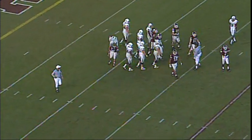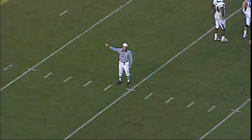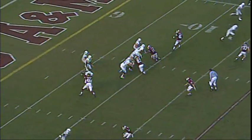Going to get caught for delay of game. That's exactly what happened. Aggie fans follow on the offense. It's a 5-yard penalty and still third down. The scrimmage here, the 11.